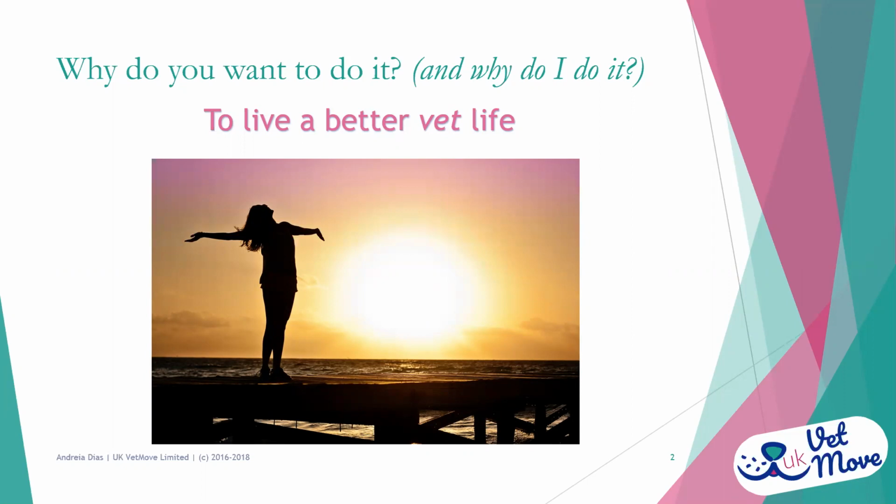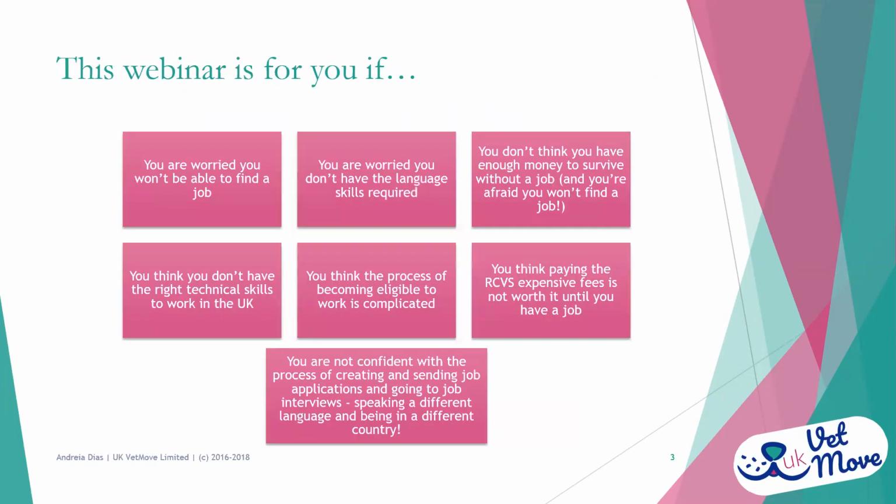So when we look into that, we have to make sure that we are going after this for the right reasons and not for the wrong reasons. And I think that's really important, because if we don't get this, then we can end up disappointed quite easily and not being up for the challenge because we're not really feeling the reason. So let's start by making sure that you are in the right place.